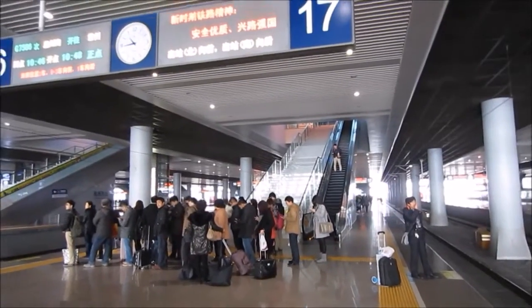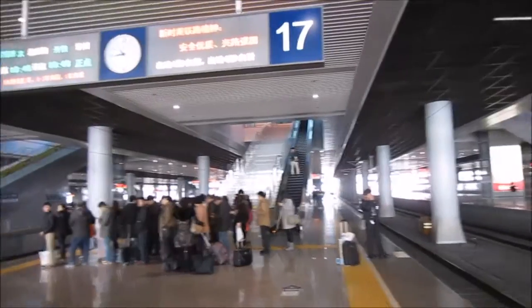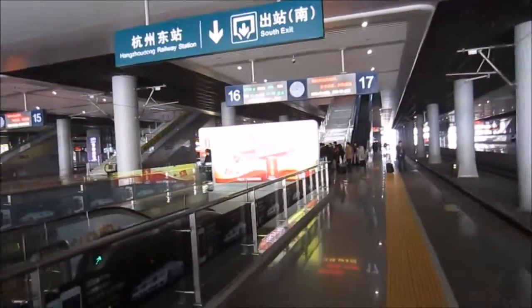And here we are on the platform finally. You can come to the platform 15 minutes before the arrival of the train and up until 3 minutes before the train departs. As you can see, the people already queue up at the zones for which car they are in.